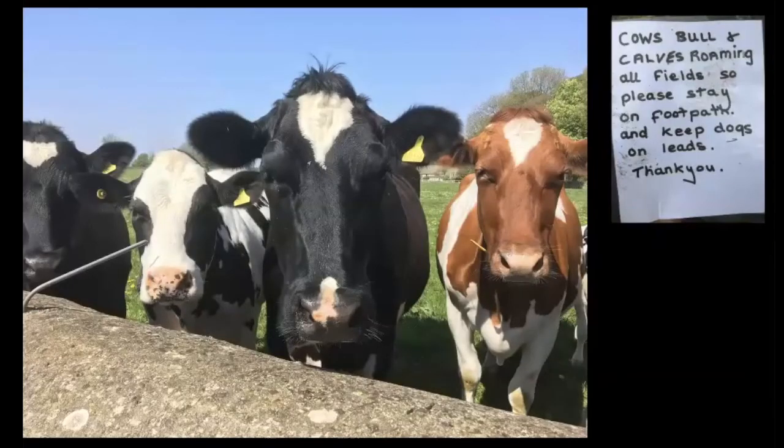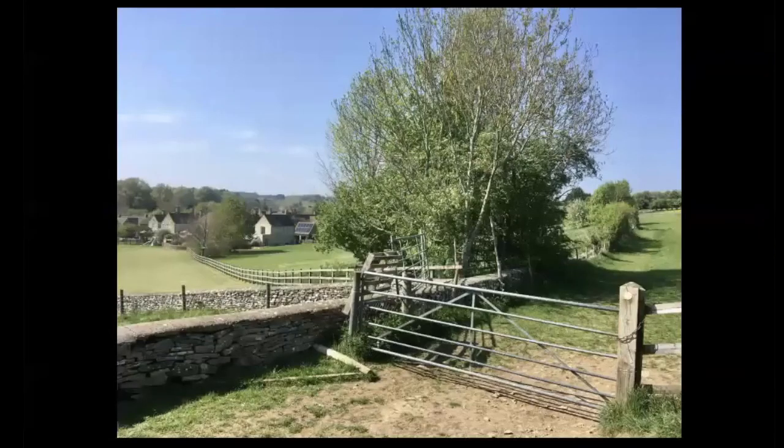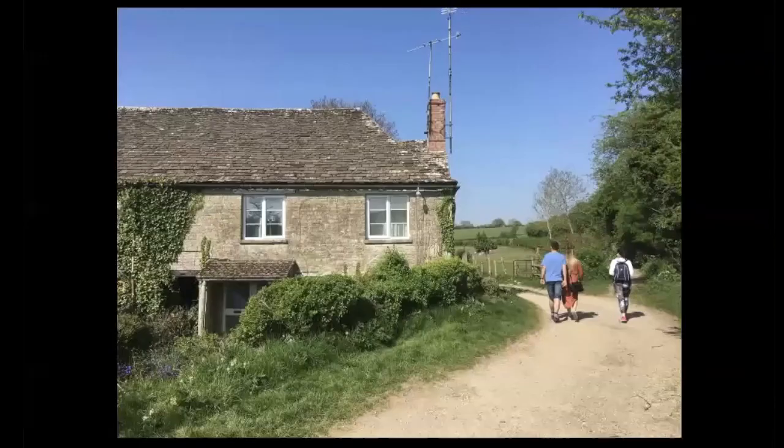There was a warning sign to watch out for bulls, but the day that we went, we hardly saw any cattle at all, and certainly no bulls. So I think that's just a bit the farmer covering his back, really. And here we are, looking back towards Baunton, back at the semi-detached house that's ripe for development, I suppose is the way to put it.